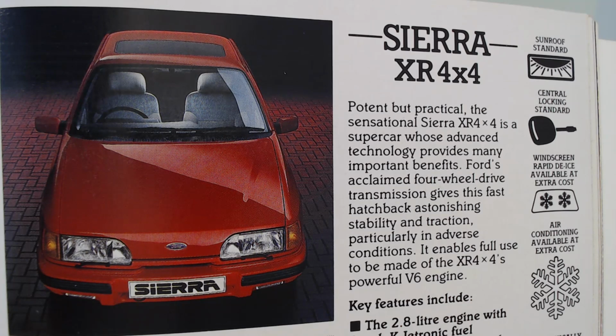And this little picture falls quite nicely, doesn't it? A nice front end I always thought for the XR 4x4. Certainly something a little bit special, but an expensive car, let's not forget that. Tells us sunroof standard, central locking standard, windscreen rapid de-ice extra cost, air conditioning extra cost. And it even tells us ABS is extra cost, which you'd think at least they'd have brought as standard on this model. But nevertheless, potent but practical, the sensational XR 4x4 is a supercar whose advanced technology provides many important benefits.